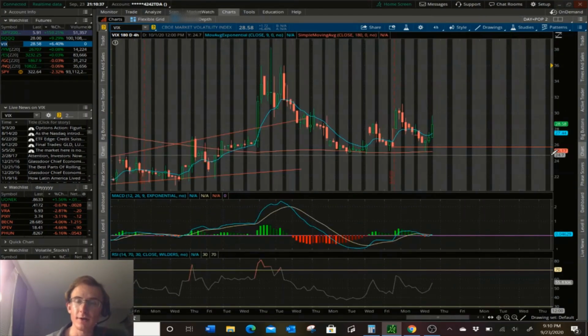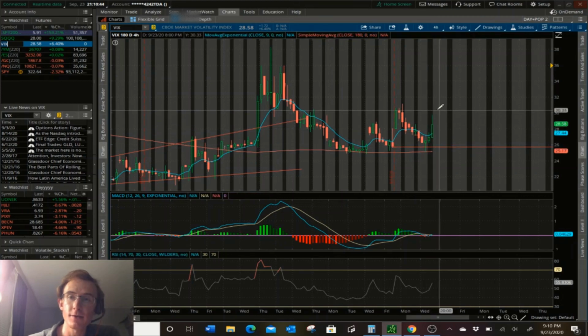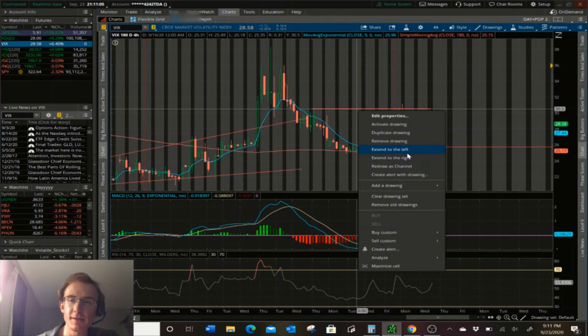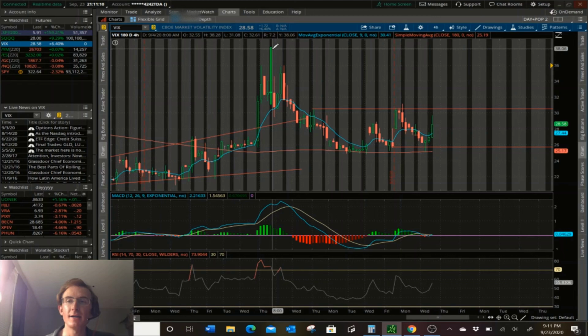So if we zoom in on the 180-day here, we do see that we're on top of this support here. So the next resistance level I'm seeing is most likely going to be around this point here. The VIX is going to have to break above this line here and hold above, because this is going to be the new resistance level. If it does hold above, we could see the stock market continue to go down and reach highs of around this amount over here, up to 37.